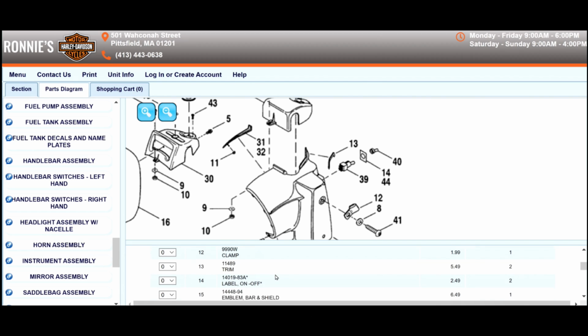3132. So I go down here and I look. I don't see a 31. They skip straight from 30 to 32, but I do see a 32, and it's right here, 32, right there. So I can take this part number right there, copy it, or just call my local parts dealership at the Harley-Davidson dealer and ask them, can they order that for me?